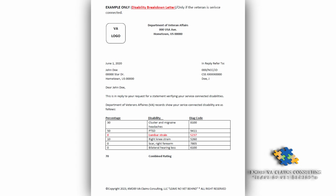Now, you can find other documents like the rating code sheet. If you have a copy of your claims file, that will have your overall percentage. Also, you can find it on a summary letter if you go to va.gov. But this is, I think, the easiest way if you don't have your VA claims file. Now, when you call that 800 number, you want to let them know, hey, send it to me by email. They can do it. If the person doesn't want to do it, tell them thank you, hang up, call back, and speak to someone else.